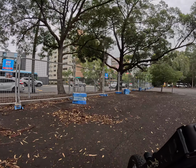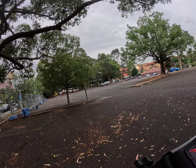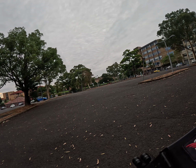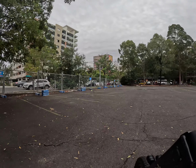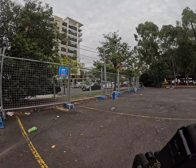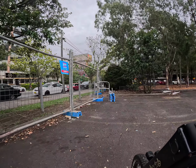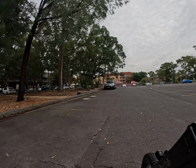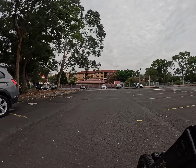So to give you a little bit of a feel about how big the Bankstown Hospital is going to be, this whole fenced off area is going to be the hospital. That bit of the TAFE is going to be demolished, make way for a car park. So the hospital looks like it will be, I think I read somewhere it's going to be like 8 to 12 stories high. Who knows?